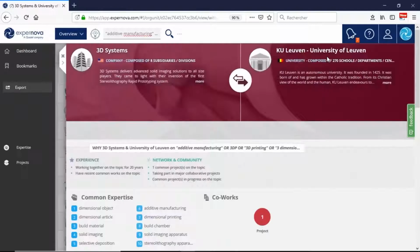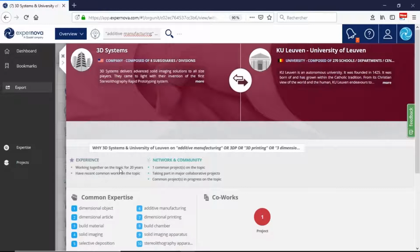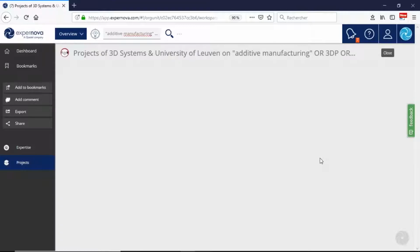Here we have a form that displays the collaboration between the two organizations, and in the Why section, one more time in the common expertise, you can double-check the expertise of the organization. In the Why, you have some elements that explain why the collaboration between 3D Systems and the University of Leuven is relevant on our topic. We can see they have been working together on the topic for 20 years. They have recently published works on the topic, and they have both participated in a common project related to 3D printing. And of course, it's clickable, so you can access the project to see the details of the project.